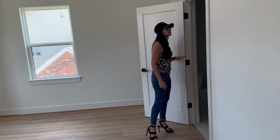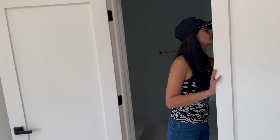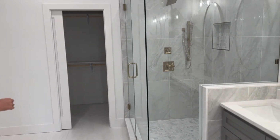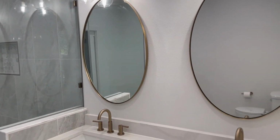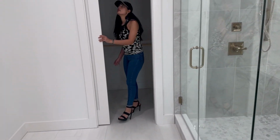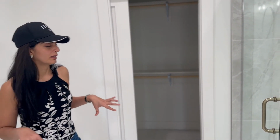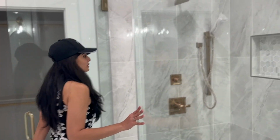So this one has an attached bathroom. I really like when rooms have attached bathrooms. It's just so convenient and comfortable for everybody. Oh, this one actually has a double vanity as well. Has a huge shower, big space, and a walk-in closet. I really like it. It's very comfortable for anybody who's gonna stay in a secondary bedroom. This is definitely a big bathroom. I love this huge shower. It's really cool.